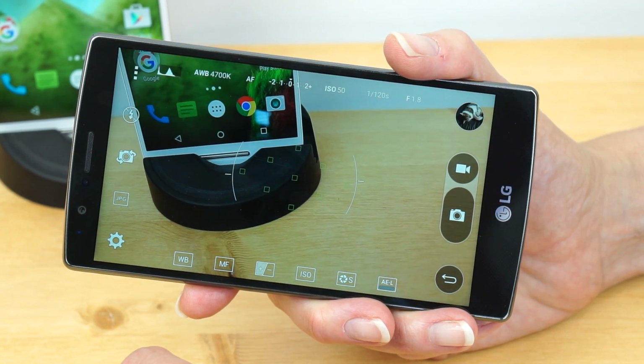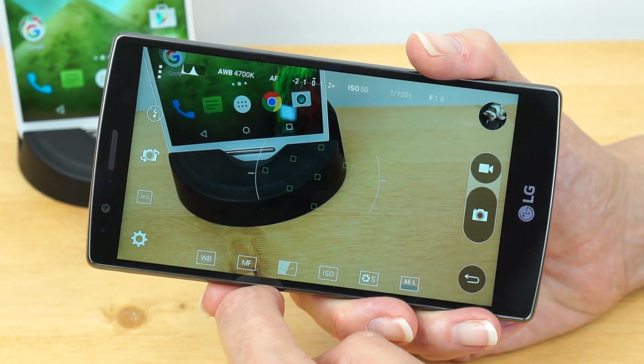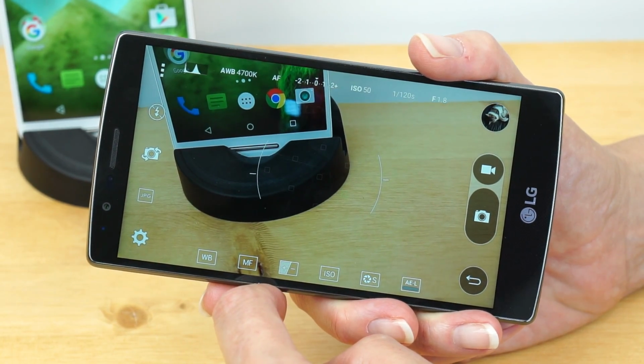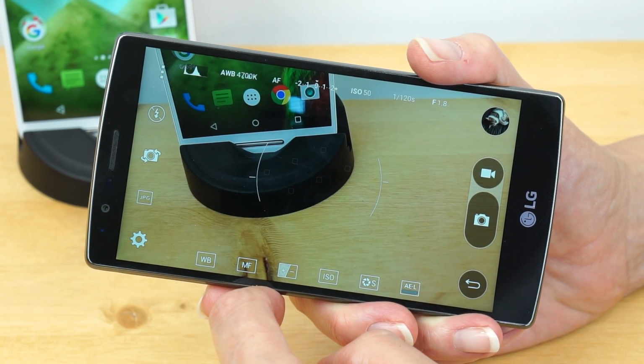4K video for the rear camera, 1080p video for the front. This is an f1.9 lens on the rear, and honestly, this does take better photos. Sorry, folks, I know some of you are going to defend that Moto camera, but LG wasn't lying when they said this is a really good camera.